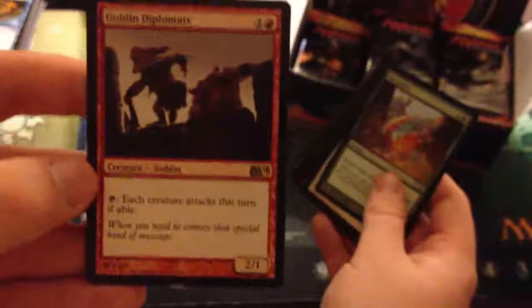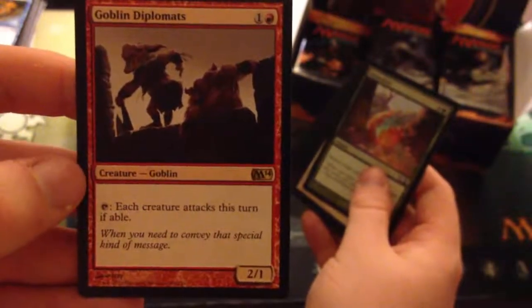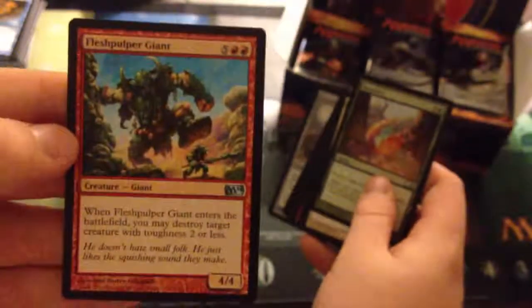Sliver 1/1 token. A Forest. Rare mythic rare is a rare Goblin Diplomats. Red and 1 for a 2/1, and you tap it, each creature attacks this turn if able. Uncommons, Brave the Elements, Flesh Pulper Giant, and Auriok Shield.